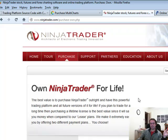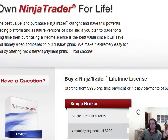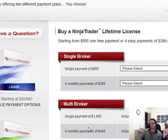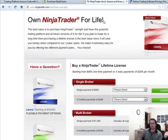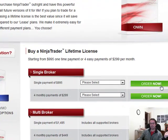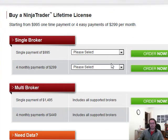Next up, let's talk about NinjaTrader. NinjaTrader is a more popular one, but look at the price, single payment, $9.95, $14.95 for a multi-broker. Now, I have no idea about their data, but this is one of the biggest limitations of these types of platforms. You're tied back to some kind of broker that they provide. It may be a potentially corrupt broker that's going to trade against you. We've talked about that many times. Basically, what I'm saying is you're probably going to lose money however you look at it.